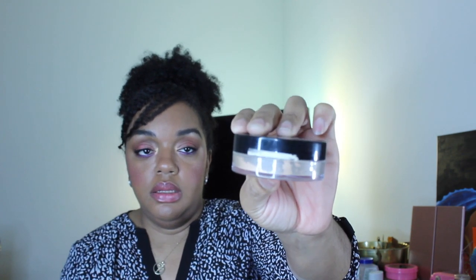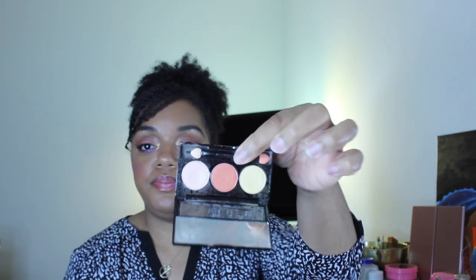Then I have this NYX Sunkissed Ready and Finishing Powder, and this was in number 2. Sayonara. And this mineral powder, I was using this to set my under eye. This is in medium. Gotta go. And then this old NYX eyeshadow palette, which had some pretty colors in it. That's the one I was on my hunt for orange.